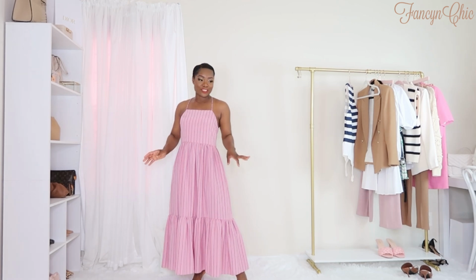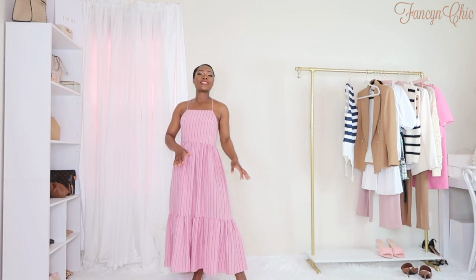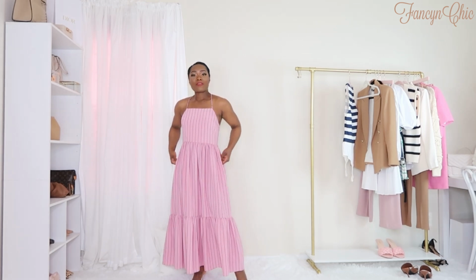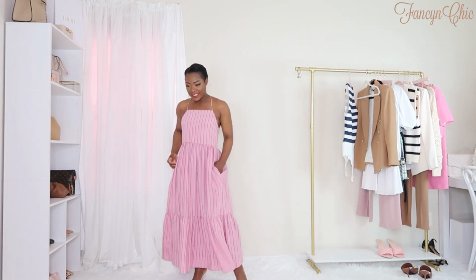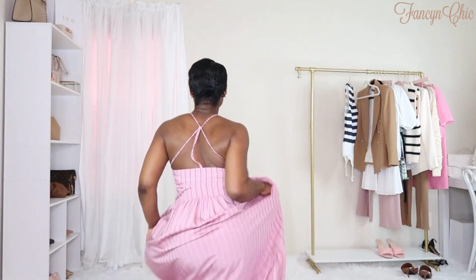Although I like neutrals, but when it comes to spring and summer, I like the blues, the pinks, and some subtle yellows. Yeah. Subtle green too. But I love the fact that this dress has pockets. And look at the back detail. Look at the drama in the back.